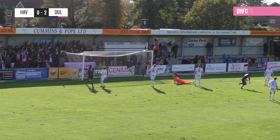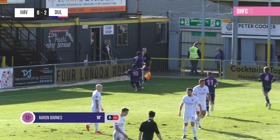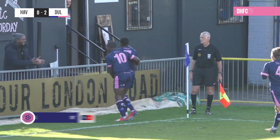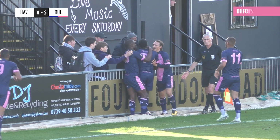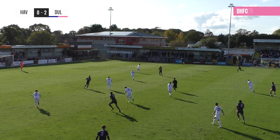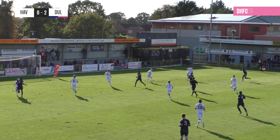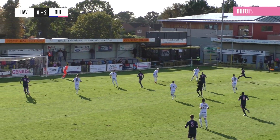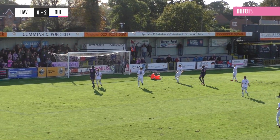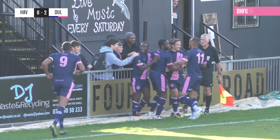Yes, he does. Oh, Aaron Barnes finds the far corner with a belter, and Dulwich have doubled up here. His first goal for the club, and it's a memorable one, that's for sure. Mills letting the ball off to him on the far side. The Havant defence backed off him, and he's hit a thunderbolt across Warner into the far corner. Stunner. And cries of sexy football from the rabble.